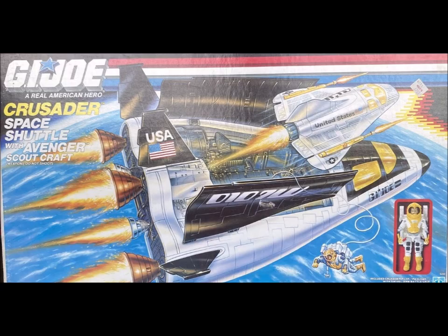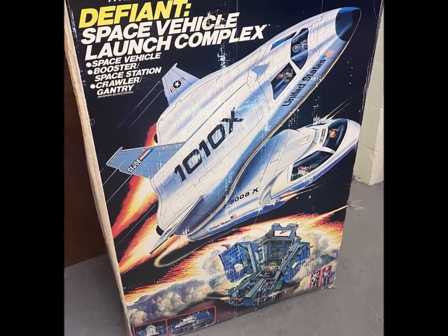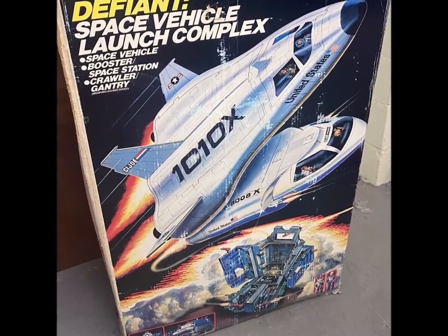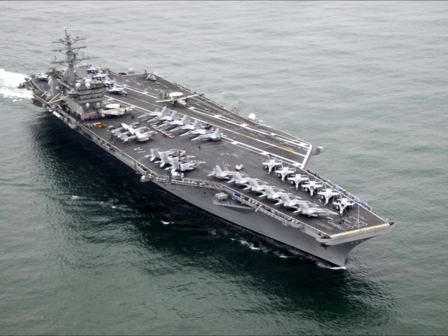Except no, it's twice that because somehow they have two. You have the Defiant and the Crusader. Plus, if you factor in the reusable booster and the crawler, might put it at 3 times that, or 6.6 billion. Number 2. An aircraft carrier.